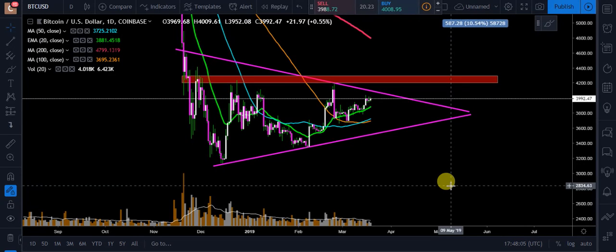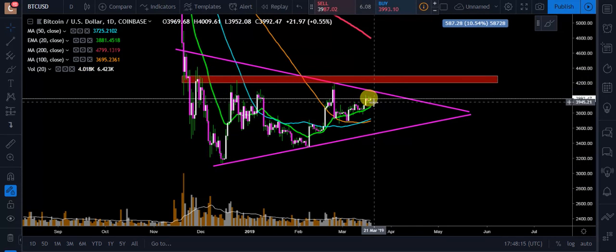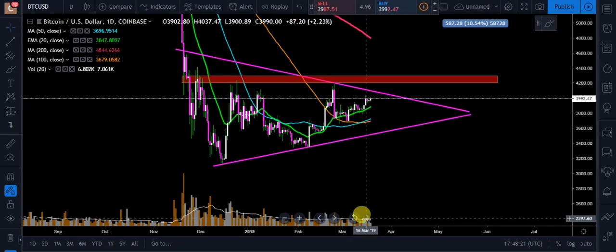Now in the bearish camp, what we're seeing is the macro trend still is bearish. We have to pay attention to the macro trend. We have overhead resistance here in this red box, which is going to be strong overhead resistance, and we also have this trend line, which is going to be strong overhead resistance that we really need to pay attention to. And also the volume has actually been tailing down here.